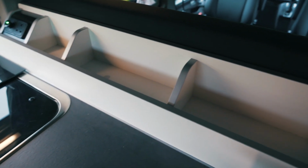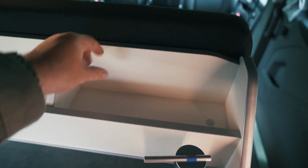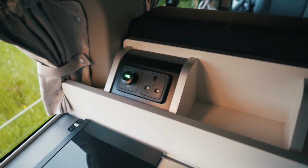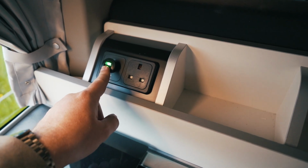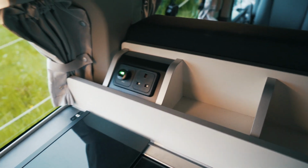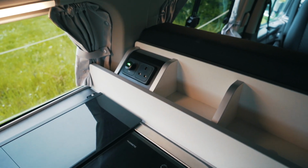You could actually leave them there if you wanted to whilst driving, because they've got a huge lip on either side which stops them from sliding. At the end of that shelving unit, you've also got a 3-pin plug and also a 12-volt socket as well, which has got a USB plug inside there.